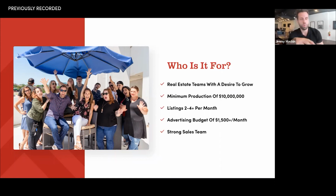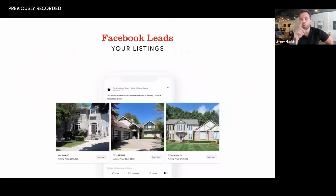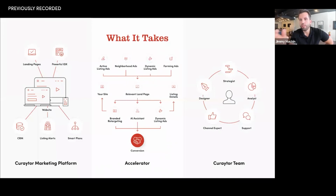Great question. So Chris, do me a favor, go back to the what it takes slide for me if you could. Yes, Curator, or it's what's included. Curator is going to include the website, your email marketing, your landing pages, your CRM, listing alerts. It's going to include your IDX. So if you're paying for other websites, other IDX, other listing alert tools, other market report tools, if you're paying for another CRM, you can cancel all of that and consolidate that into the monthly subscription that we charge.